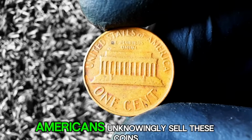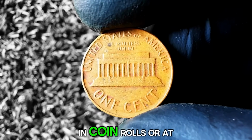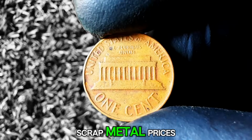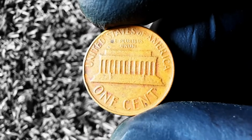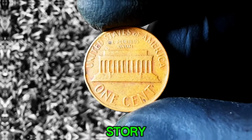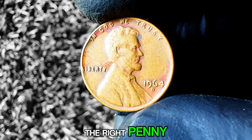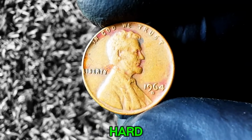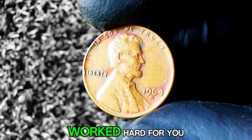Every day, Americans unknowingly sell these coins at garage sales, in coin rolls, or at scrap metal prices, simply because they didn't take 5 minutes to check. Don't let that be your story. You don't need to strike gold. You just need to find the right penny. You've spent your life working hard. You've paid your dues. Isn't it time something small worked hard for you?